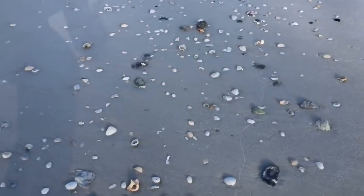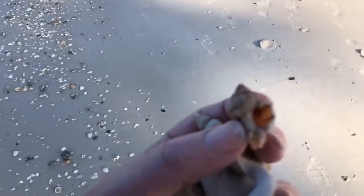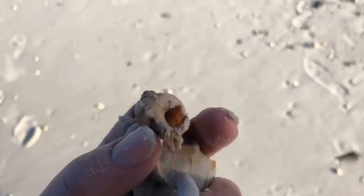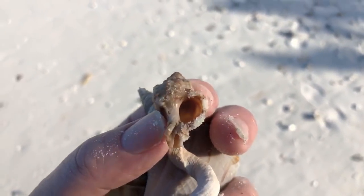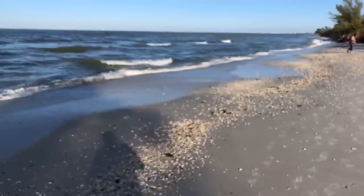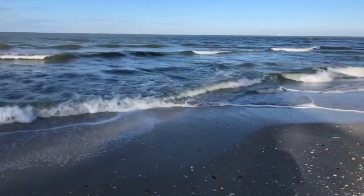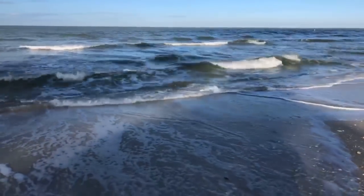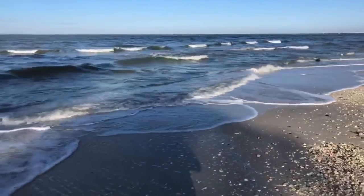Remember I said this part of the beach was good for probably a murex and a moon shell? Well, there's a little baby apple murex shell. Found several of these little murexes today. I am running out of room in my pockets. My left hand is full. I got the camera in my right hand.